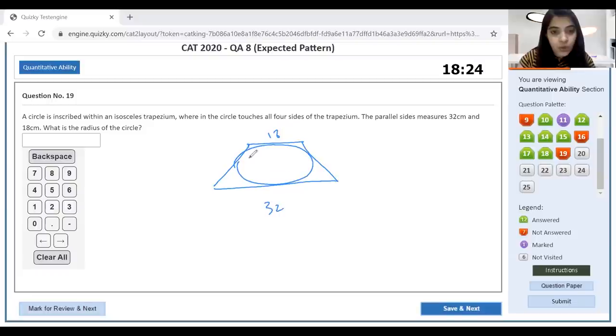So we'll just use basic properties of this. We know this is 18. 32 minus 18 is what? 14. So we have this is 7 and 7. Now we know the property that this will touch the center.